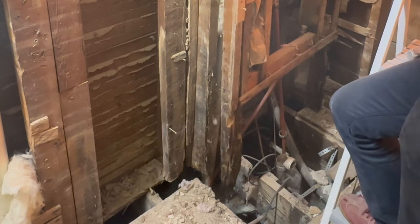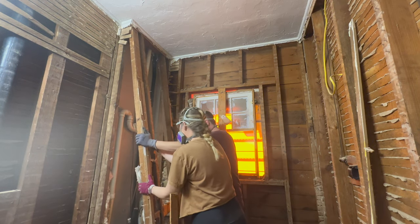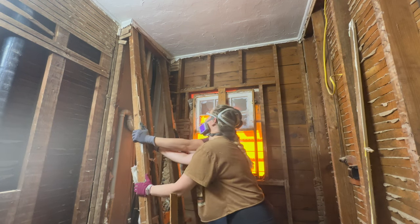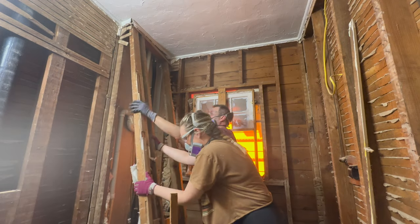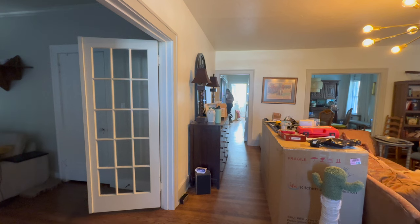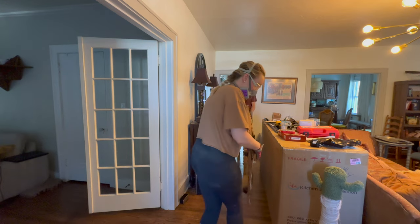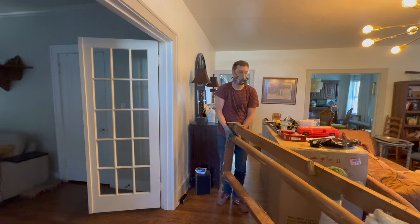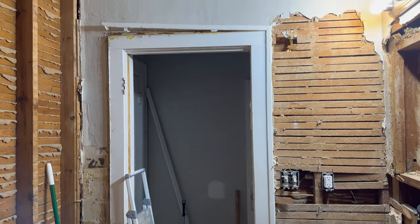Remove the lath. Now that's it for today. Here's the finished product. Just kidding, not the finished product. We still have a lot more to go, and we still need to remove the lath and plaster from that wall in between that will add that additional square footage to our bathroom.